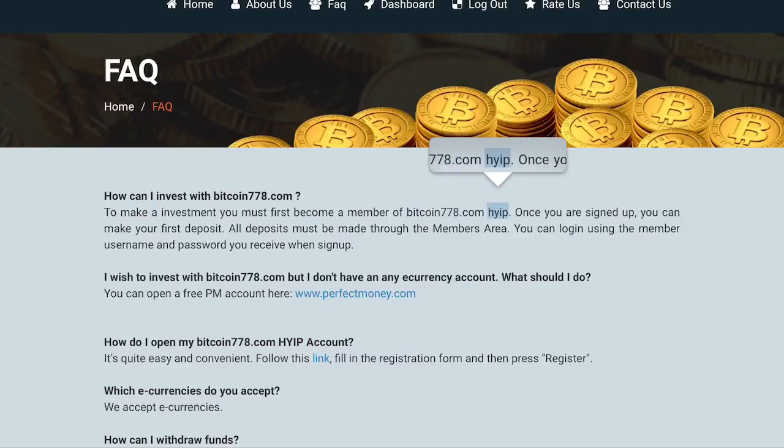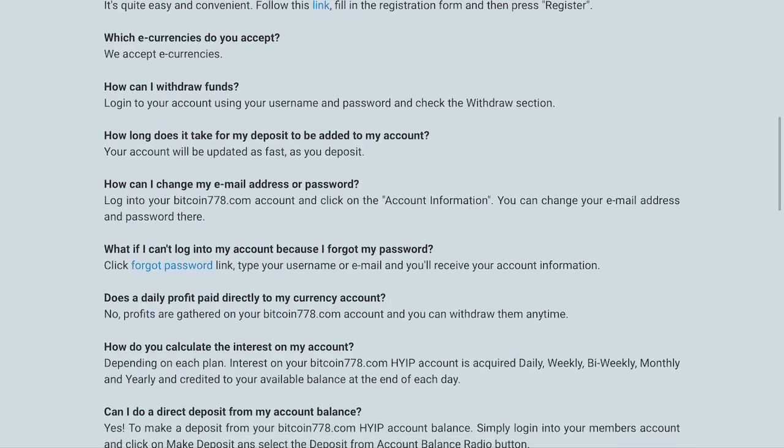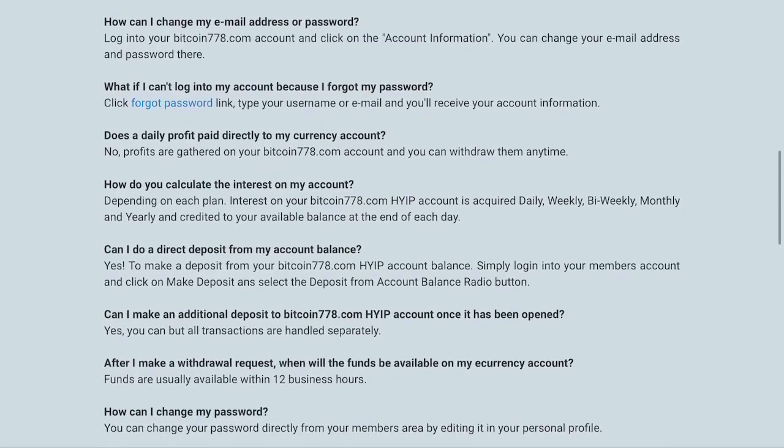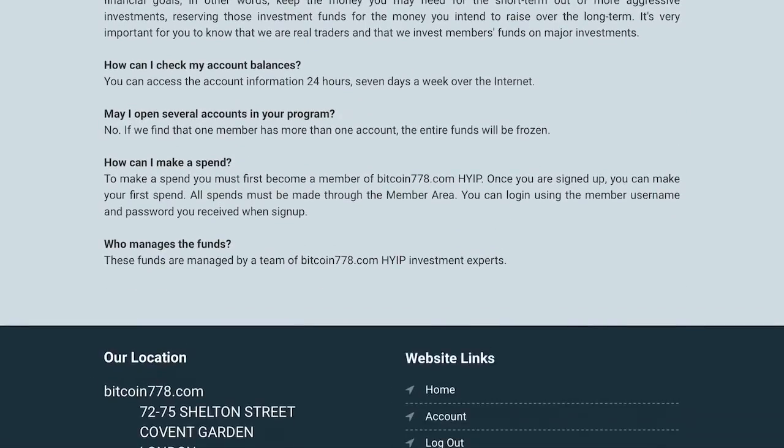It says they are an HYIP. They admit to that, right? And then they kind of break down the same exact information that all the other ones do. How do I get my money? All this other good stuff, right? So, paying or not, we don't really care about that. And the reason why is because, yeah, they're going to pay a little bit, but are they really going to pay you when you make the big amounts, right?